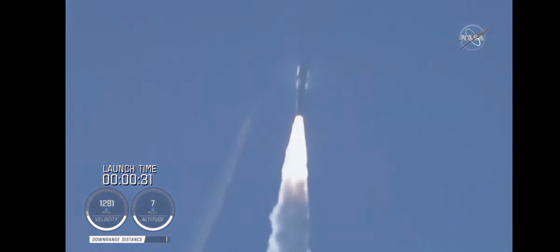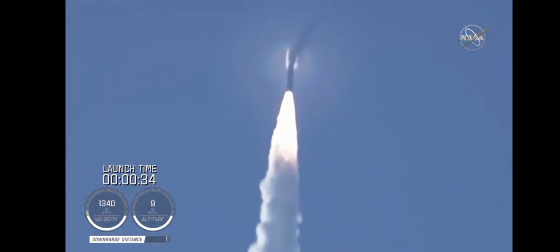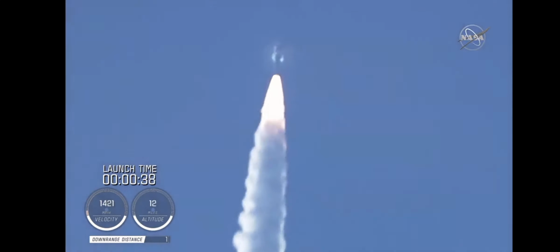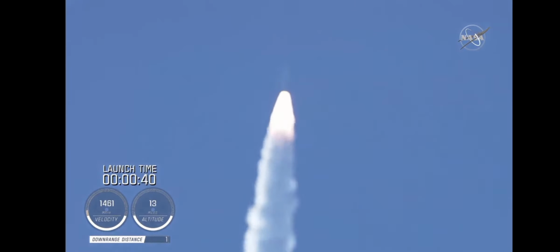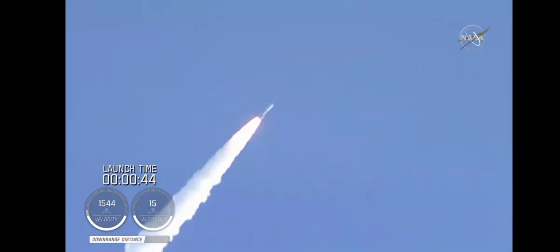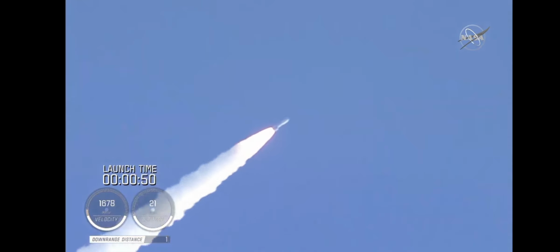Coming up on 30 seconds into flight, the RD-180 is throttling down as expected. Engine response looks good. And Mach 1, Atlas 5 is now supersonic. And passing 45 seconds into flight, vehicle is now passing through max Q, maximum dynamic pressure.